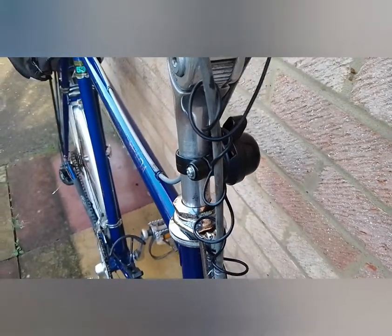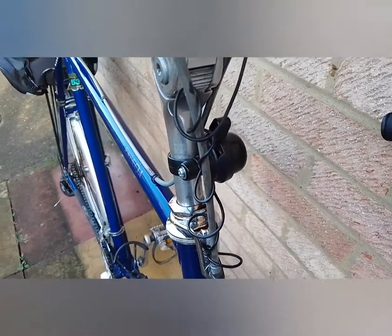Frame is still in good condition. It has a few marks on it, but as I said, I use this all the year round, so it's always a job to maintain as it keeps getting older.